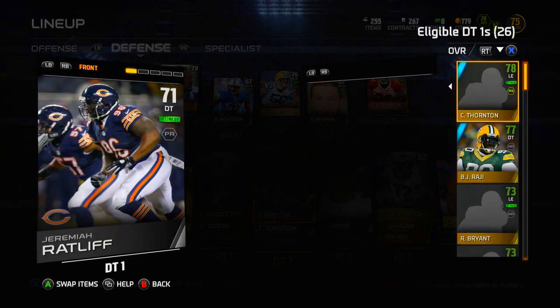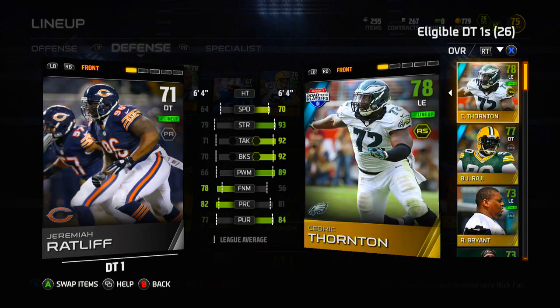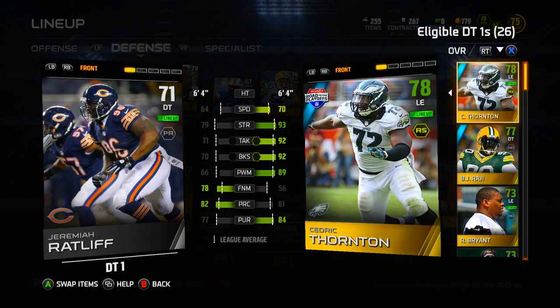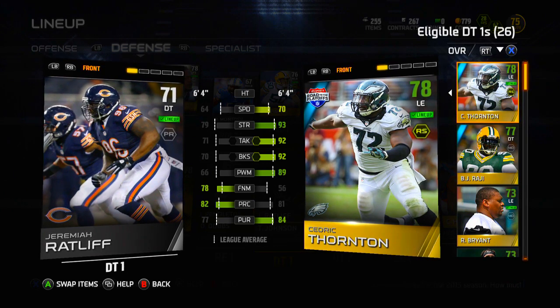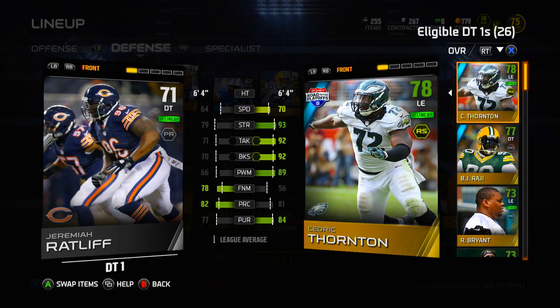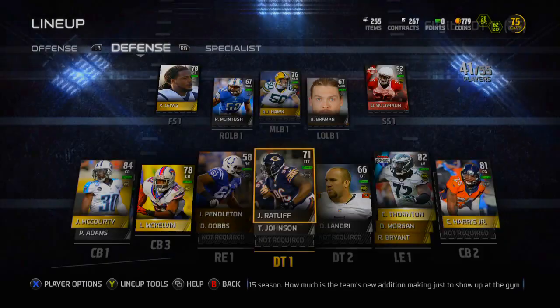Now this Jay Ratliff, I kind of want to sell him because I think he goes for like 10K, maybe more. But I'm going to hold on to him for now. He's going to be our starting DT because he was the only DT we pulled. Pretty much, or the only good DT we pulled, I guess if you could call him good. He's got 70 block shed, 66 power move, 78 finesse move. Just pretty horrible card right here, 82 play recognition.